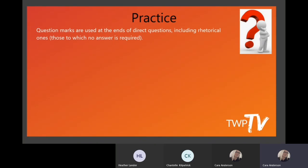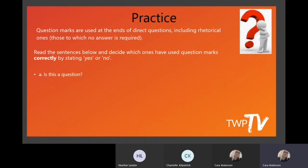So question marks are used obviously at the ends of direct questions, including what we mentioned earlier, the rhetorical questions. So remember, rhetorical questions are those for which an answer is not required. So it's still a question, but because you're reading it, you're not going to stop and answer it out loud, but it will stop and get you thinking, referring back to when we did purpose of text, why it's been written. If you're stopping and thinking about it, is it persuading you? Okay, so what I want you to do is read the sentences below and decide which ones have used question marks correctly by stating yes or no. So in the chat box, or you can unmute yourself and just say yes or no.